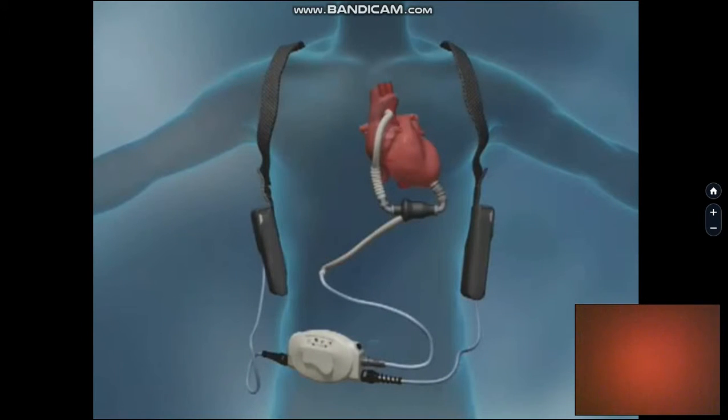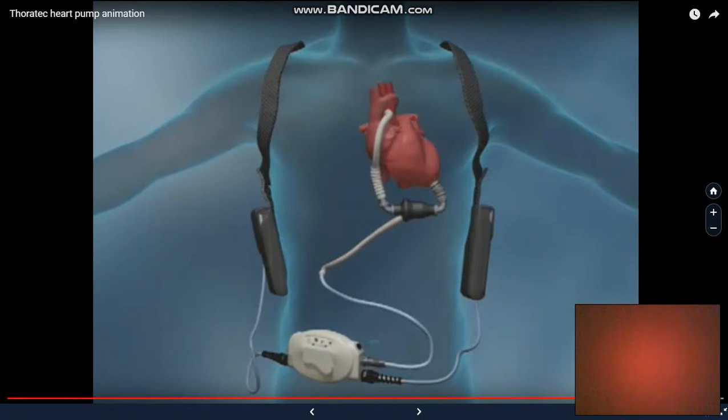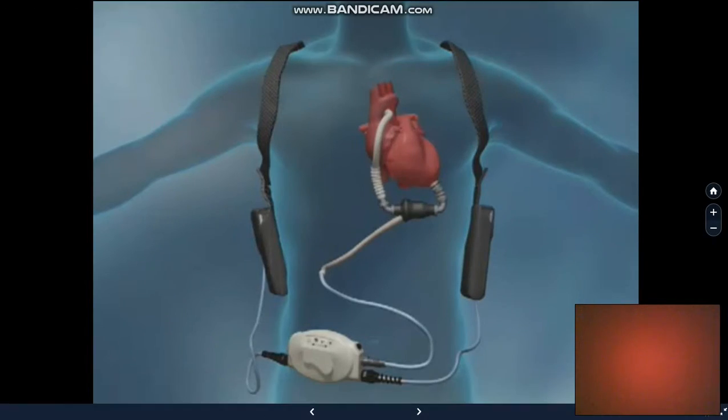The external system components of the HeartMate 2 include a small, flexible percutaneous cable that provides power to the pump and is designed to accommodate patient activity, the system controller, which controls pump operation, and the batteries, which may be conveniently worn in holsters and enable the patient to resume normal daily activities.